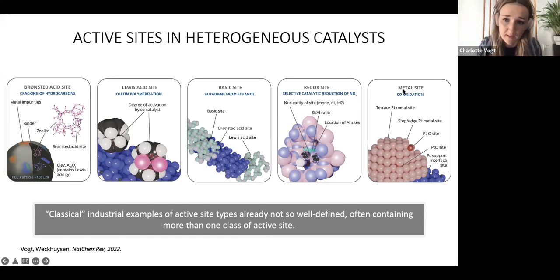And then for a metal site, for example, CO oxidation, platinum on a support, we can already, just by the geometry of the nanoparticle, define that not all of the atoms are equal, right? We have terrace sites, flat sites, we have stepped sites. We can definitely have oxygen there. The oxygen can be on the surface. The oxygen can be inside the nanoparticle. We can have platinum support interface sites, because these are suggested to be extremely important. Where also there's a role of the support in the entire picture of the catalytic cascade, let's say.